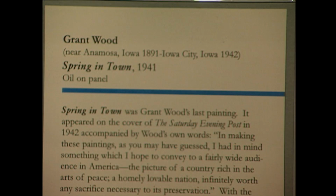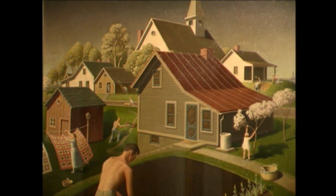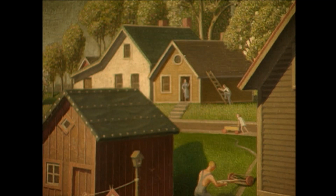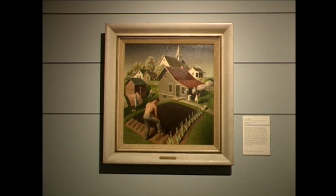We have the last work that Grant Wood ever did. Most people are familiar with his work, American Gothic, with the farmer's wife and the pitchfork man. This work that we have is called Spring in Town, shows that Iowa kind of landscape with the rolling hills and everybody working out in their yard. So it has that Midwest feel to it. So it's a nice piece. It's been featured on the cover of the Saturday Evening Post as quite one of our big favorites.